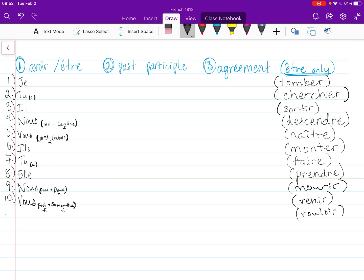I can sing my song or think about my list, and I would find that tomber is an être verb. So I would conjugate this as je suis for être. The past participle is tomber, it's regular. And I would ask myself, do I need agreement? I've used être, so I do need to watch out for agreement.